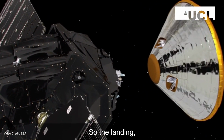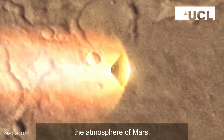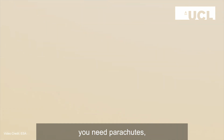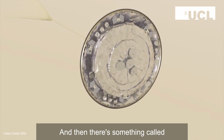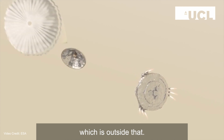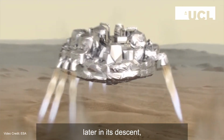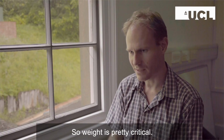So the landing, it's what they call the 7 minutes of terror as you go down through the atmosphere of Mars. That involves, first of all, a heat shield. It's a very thin atmosphere, so to slow it down further, you need parachutes. So there's a succession of parachutes. And then there's something called the landed platform and the descent module, which is outside that. So that has retro rockets, which fire towards Mars to slow it down later in its descent, so it doesn't actually hit the surface very hard. So weight is pretty critical.